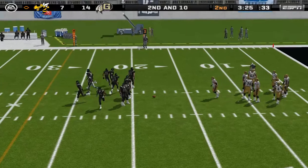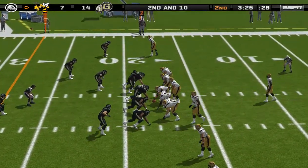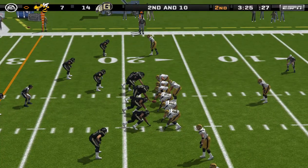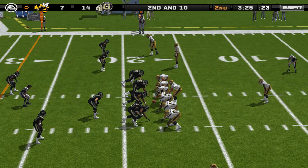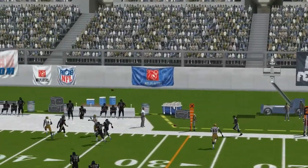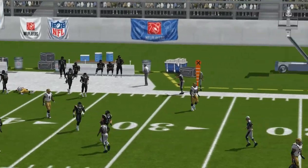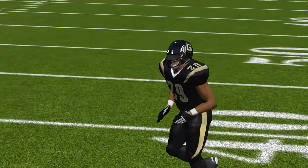Second and 10. Ball on the 18-yard line. The home team come out in a nickel package. Dillon sends a man in motion. Throwing. Nearly intercepted. Got just a little too much air under it. Number 88, the intended receiver on the play.